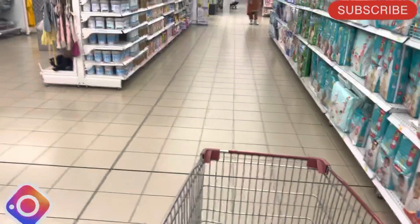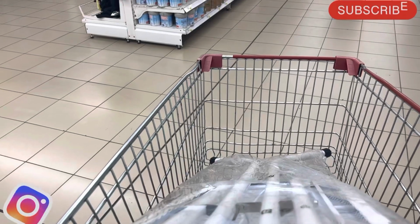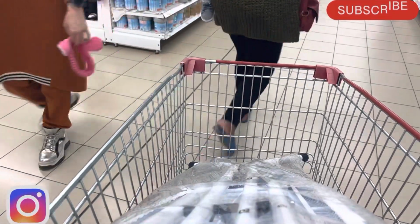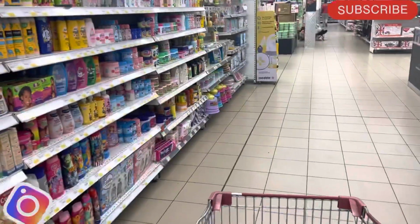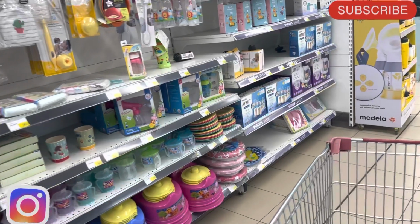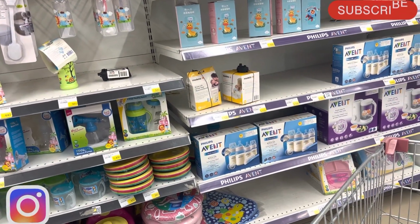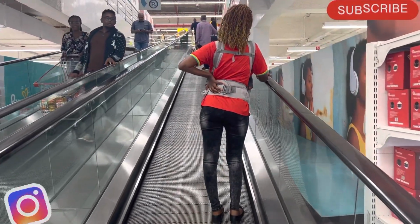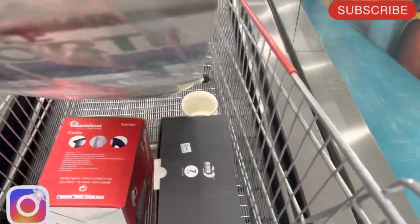Looking at babies. I found something like baby feeding stuff, because he's actually weaning, so we're looking for baby stuff. Yay, family. So we actually get everything that we want in Carrefour. Everything that we want.